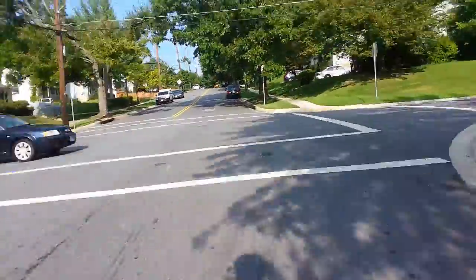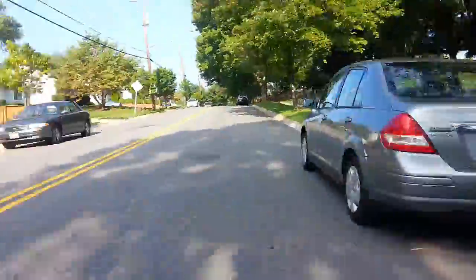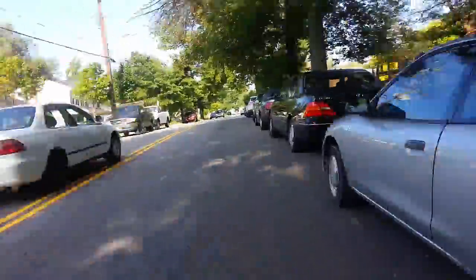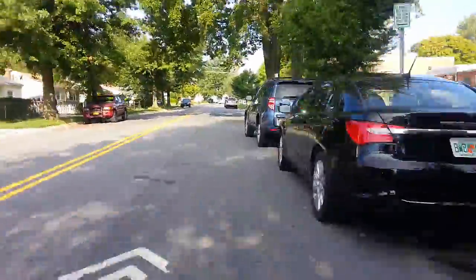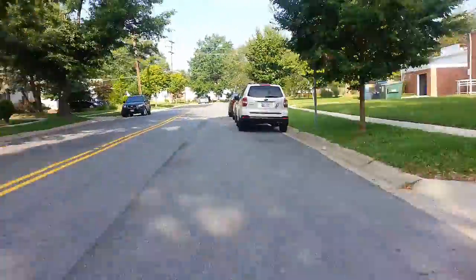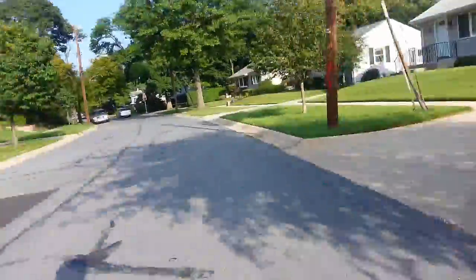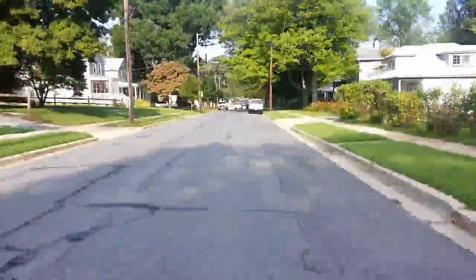And we're gonna start to see some stuff. Again, up a hill, there's a school on the right here. This is sort of the tallest hill on the way to Rockville. And then after that, it's fairly level. We're almost two thirds of the way through the ride.